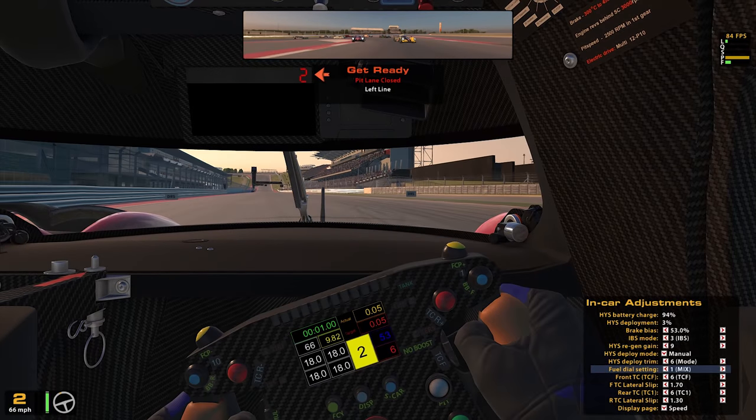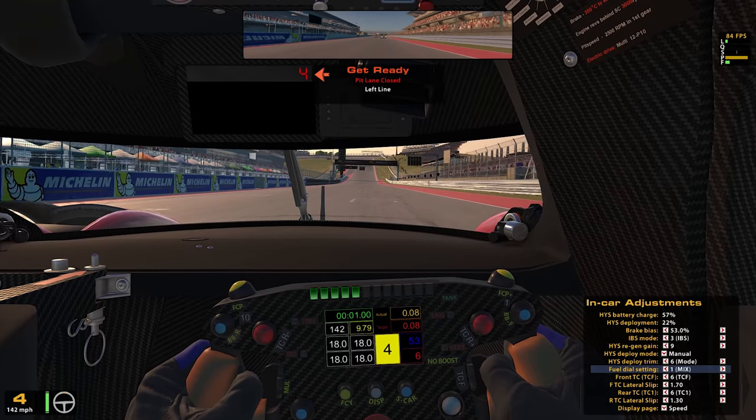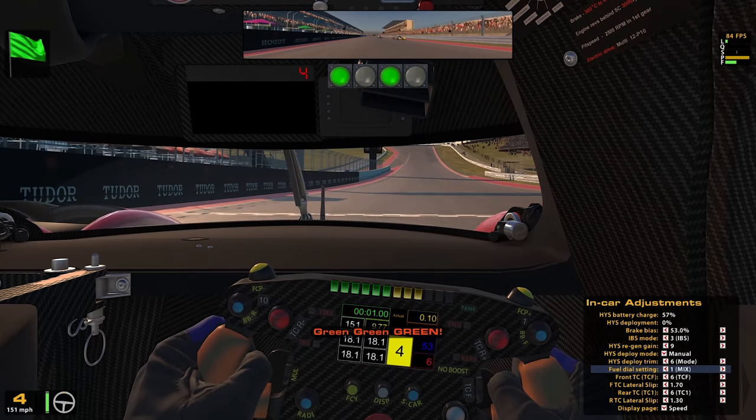Clear. Outside. Green, green, green! Clear.